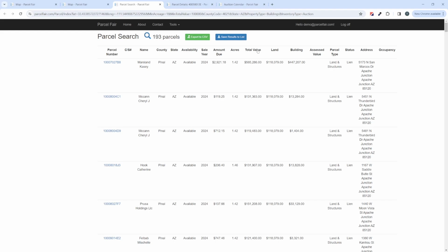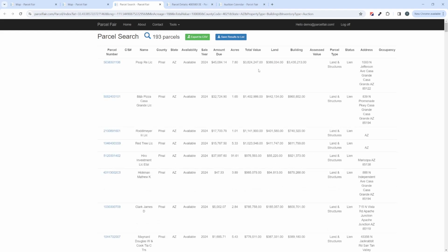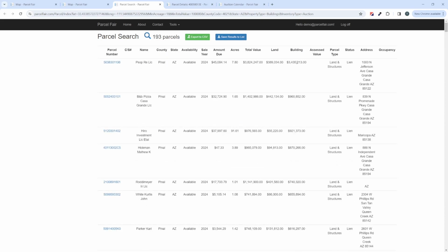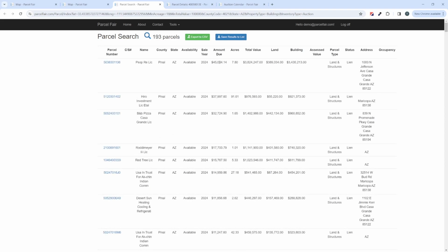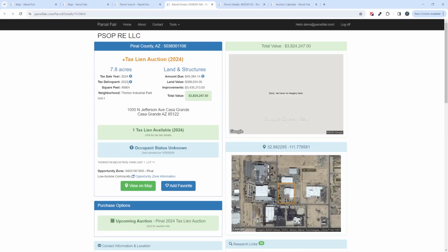But now I can sort by the total value and see the most valuable property here is $3,800,000. I could even sort by the building value if you wanted to, and find, well, the same building is the most expensive one, or the amount due. I could go by the cheapest or the most expensive lien. No surprise that the same property keeps popping up at the top. So let's take a look at what that property is.